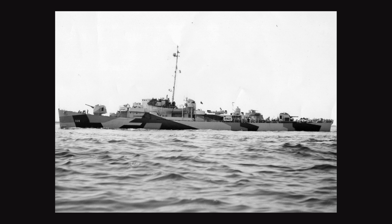Butler-class ships represented the peak of destroyer escort design. They combined many characteristics of the earlier classes with the weapons and propulsion plants that the other classes lacked due to limited American industrial capacity when the DE project began. 83 Butler-class ships were built during the war, and many of them remained active in the Navy long after World War II ended.